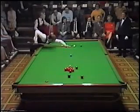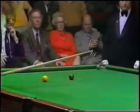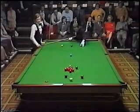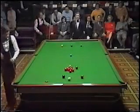Now he's playing the green to screw the... Oh, I thought he'd overcut it, but it's safely away. And the cue ball's up to the top portion.